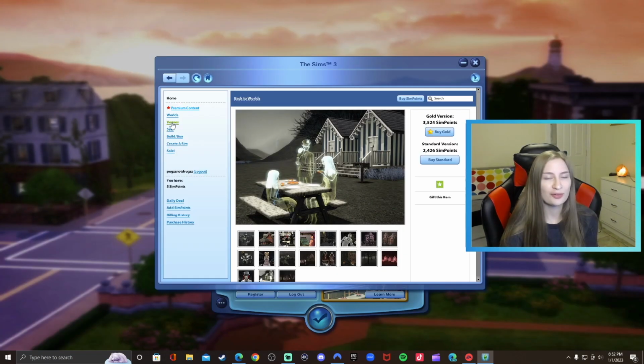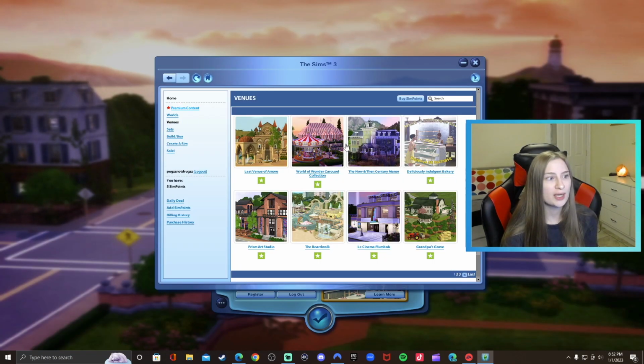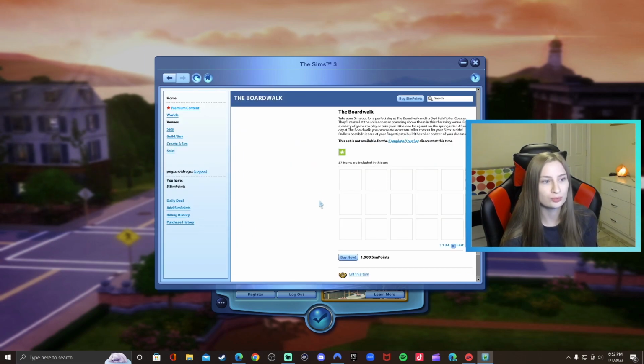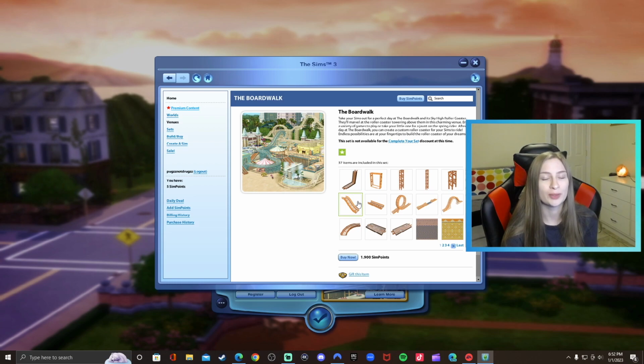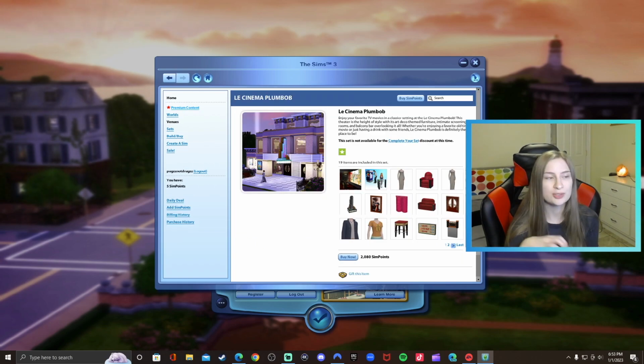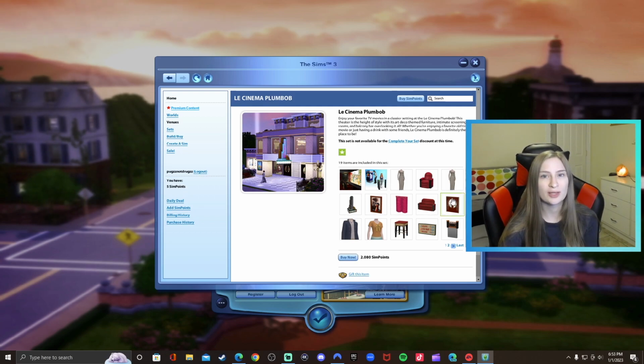But a little bit different from the worlds, there are venues, and I'm absolutely obsessed with this boardwalk venue. Like, I would get this right now if I was willing to blow some money. But again, this one is almost 20 bucks as well, and it looks like it's just a boardwalk you can place down. So again, it's cute, but is it worth it? And there are other venues. Looks like these are just little venues you can place down in any world, so that's really cool. But this is cool because it's sort of like custom content, but the Sims made it at the same time.